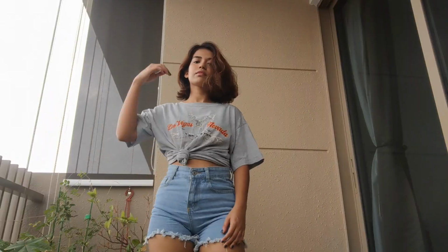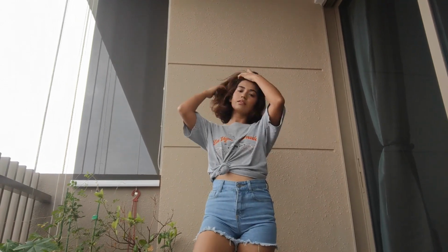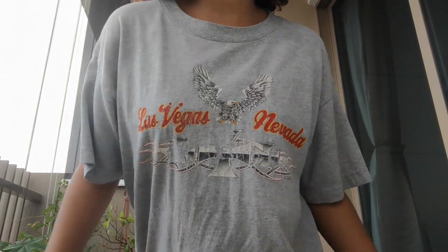And then the last top I got was this Las Vegas top. Some of the decal I guess is already peeling, but I think it adds character to the shirt. And I really like how the Las Vegas Nevada actually stands out. Now we're gonna move on to some blouses.